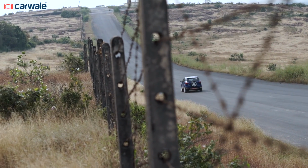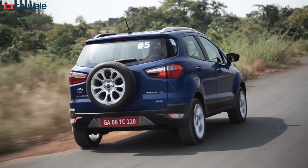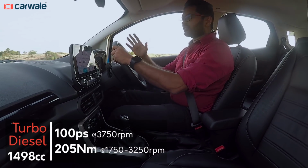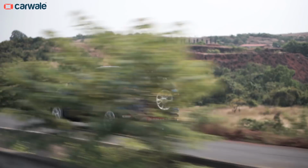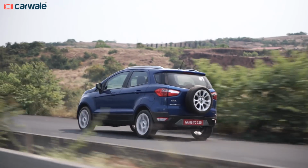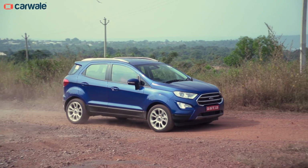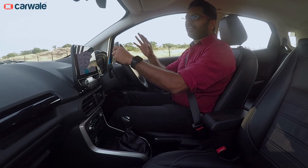You also get the tried and tested 100 HP diesel motor from the old car, which remains a refined performer. This diesel engine pulls well from as low as 1500 RPM with a stronger surge at around 2000, which makes it great in the city. Even on the highway, the strong mid-range gives it great flexibility, and this engine feels at home in any given condition.